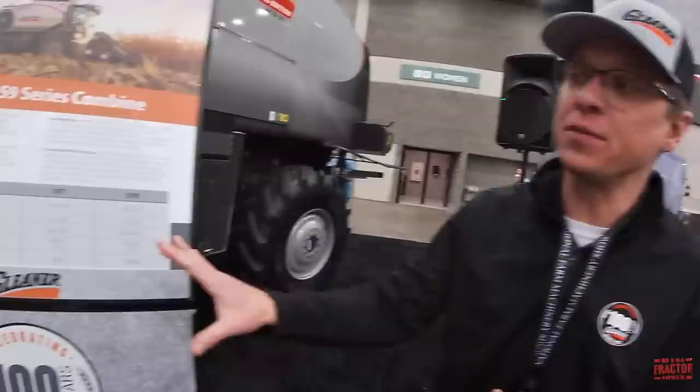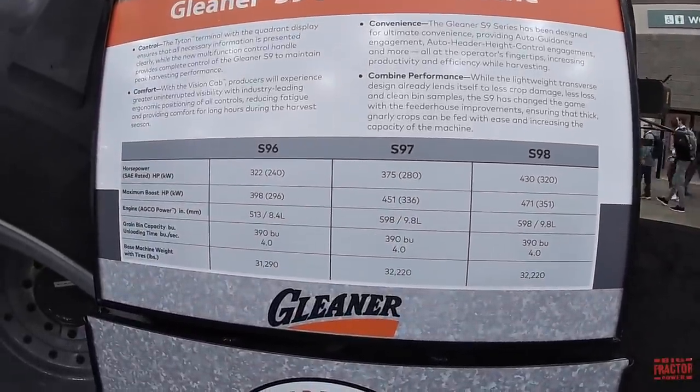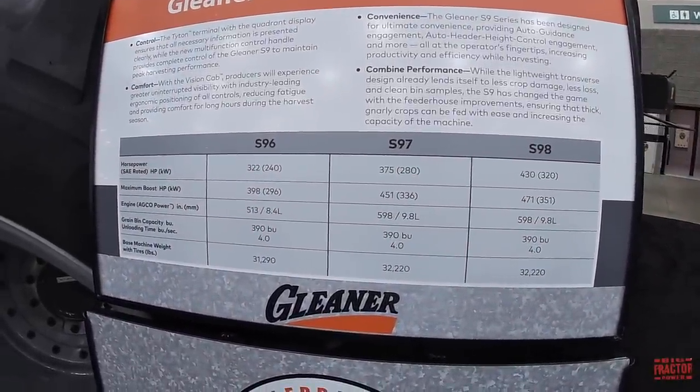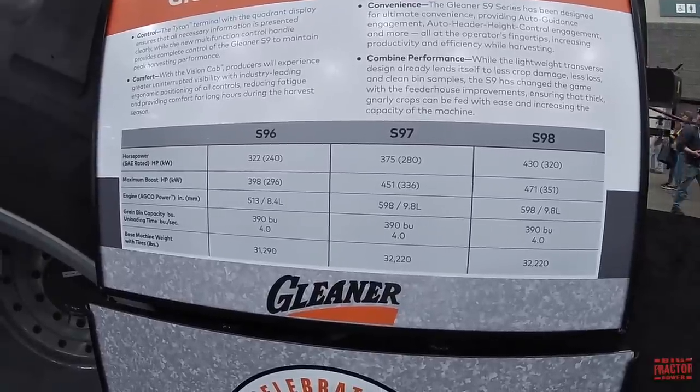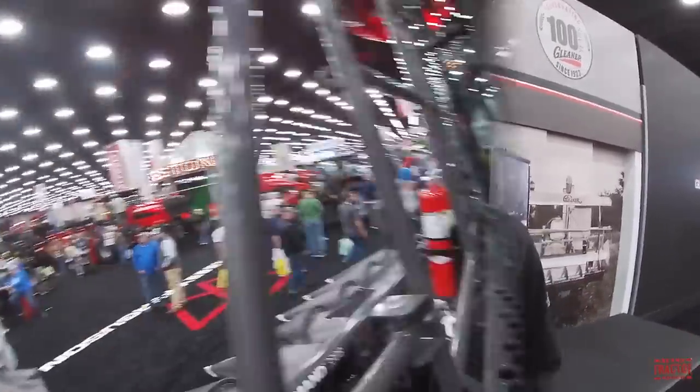So we've got three different horsepower levels. Base level rated horsepower on each one of them, it's 322 for the S96 and all the way up to 430 for the S98. So we really, again, try to find the best machine, best options for our operators to fit the machine to the operation. Very good. Well, let's take a look up in the cab and see the rest of it. Sounds great. Thank you.